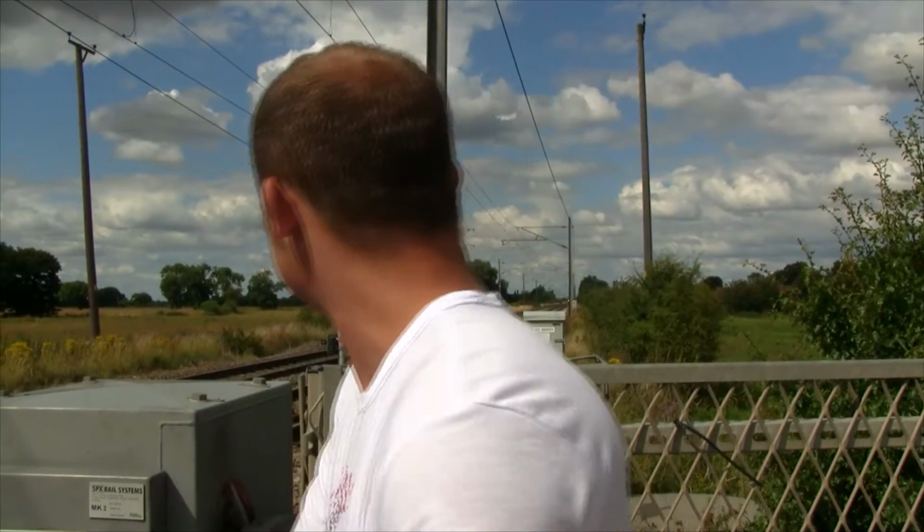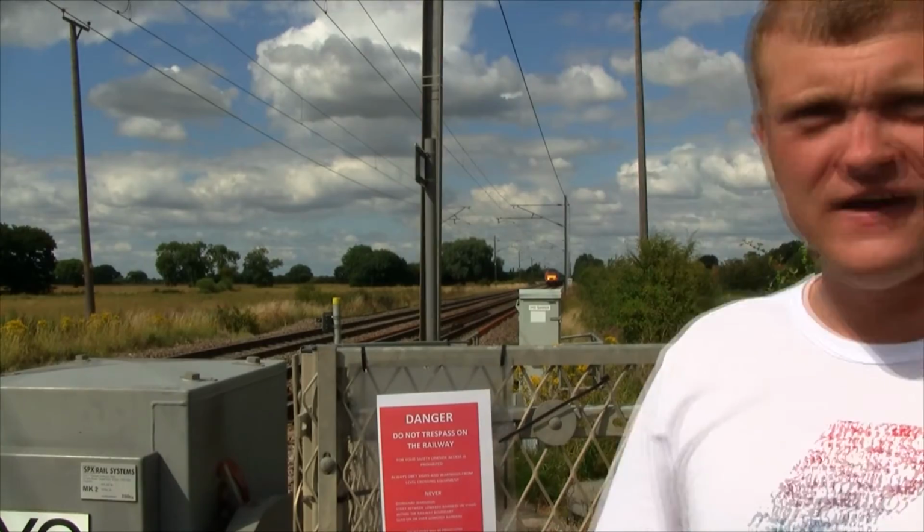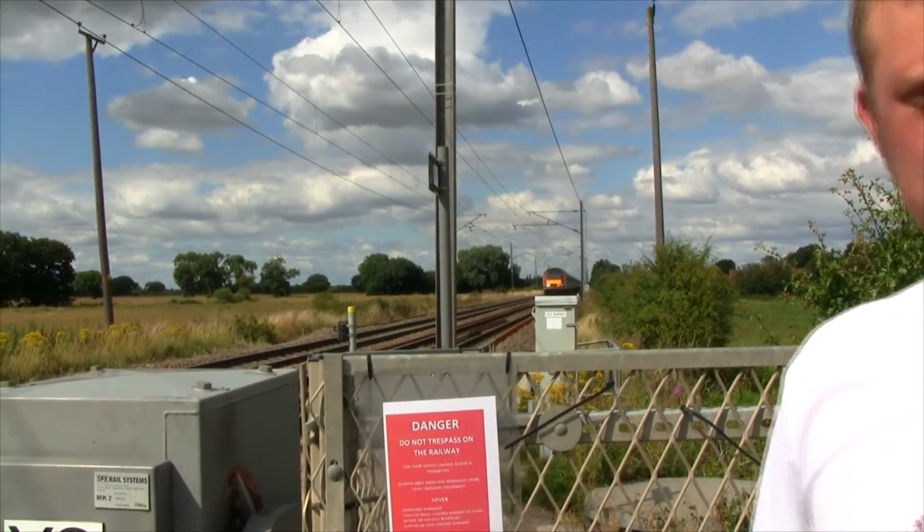No, it's not, it's an HST class 43, sorry, I got it wrong. It's an HST class 43 diesel traction. So this is probably a Virgin, it looks like. Anyway, forget the train, mate. More about the crossing. It's doing an important safety feature. It's stopping you getting hit by something like this.